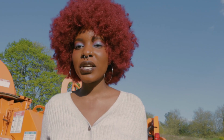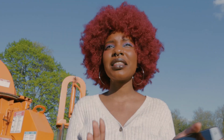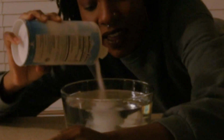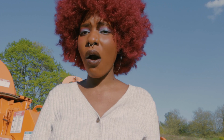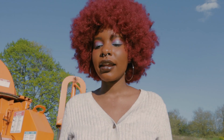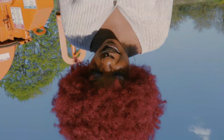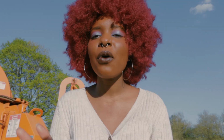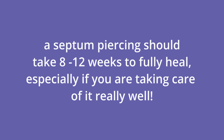And if you do end up getting an infection or you feel like you're about to get an infection, start doing salt water soaks. What that looks like is you take a huge bowl of warm water, put a bunch of salt in there, as much as you want, take a spoon, stir it in really nicely, and then dip your entire face like this. Of course, come up to breathe, don't drown yourself in the water. Dip your head and come out and breathe, and do that for 10 minutes. That will do wonders for your piercing.